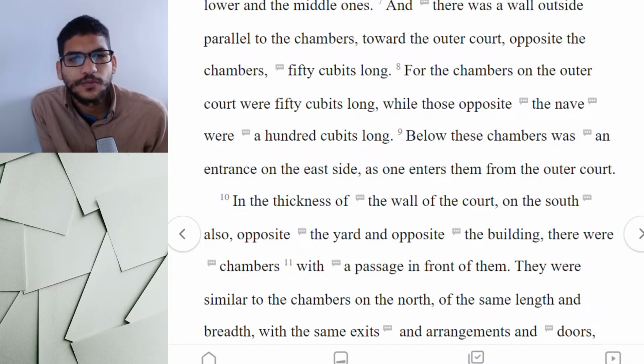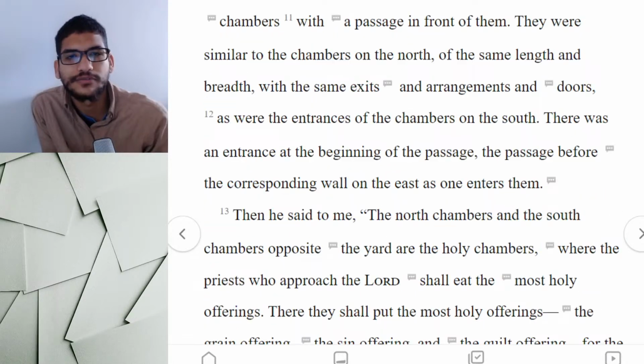Below these chambers was an entrance on the east side, as one enters then from the other court. In the thickness of the wall of the court, on the south also, opposite the yard and opposite the building, there were chambers, with a passage in front of them. They were similar to the chambers on the north, of the same length and breadth, with the same exits and arrangements and doors, as were the entrance of the chambers on the south. There was an entrance at the beginning of the passage before the corresponding wall on the east, as one enters them.